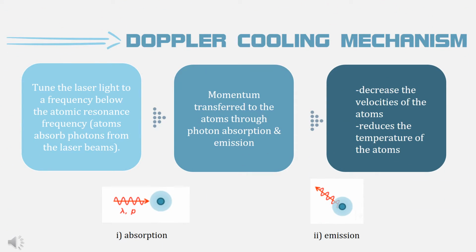The principle of how a magneto-optical trap works lies in a mechanism called Doppler cooling. The laser light is tuned to a frequency just below the atomic resonance frequency at which the atom absorbs a photon from the laser beam. In each absorption event, the atom loses a momentum equal to the momentum of the photon. The atom, which is now in an excited state, will emit a photon spontaneously but randomly in direction. Momentum is now returned to the atom.